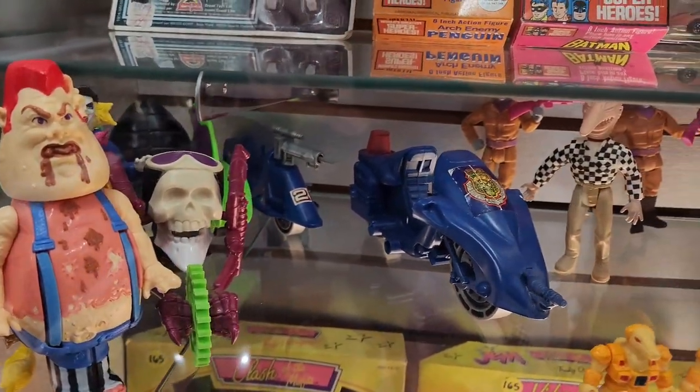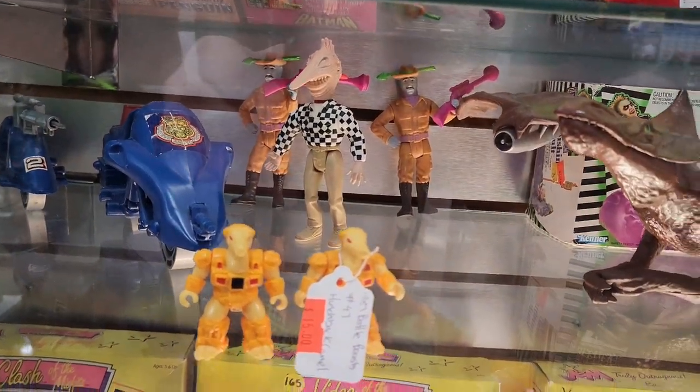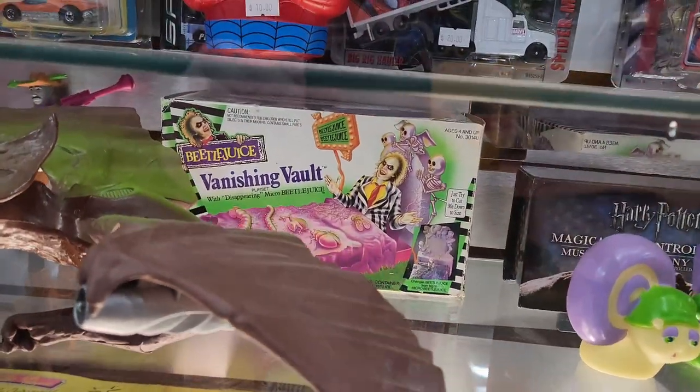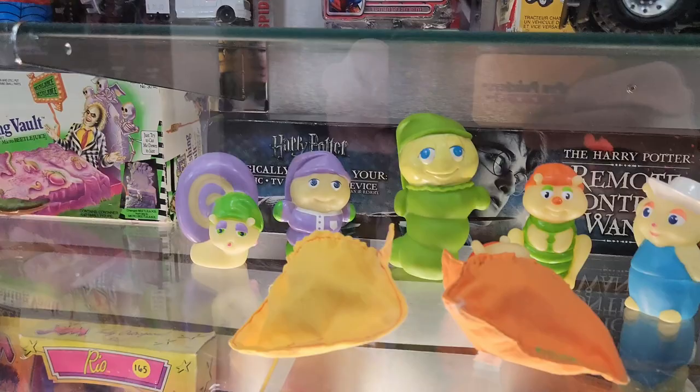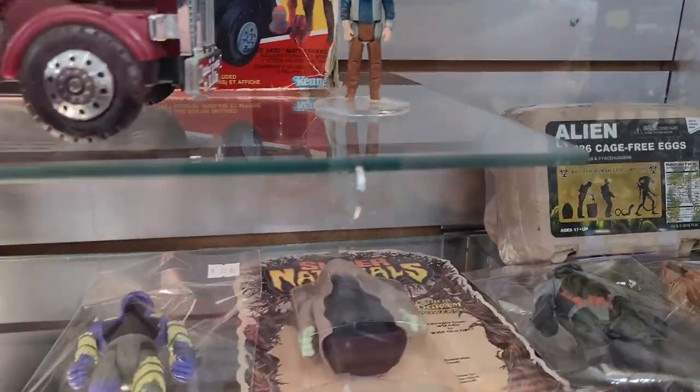Oh, I had those guys back in the day. That just unlocks core memories. Same with the Vanishing Vault. That's actually where I used to keep my Beetlejuice additional head sculpt piece, because you could pop his head off and he'd have a shrunken head below. That's where I kept the big top piece. Back in the Vanishing Vault.